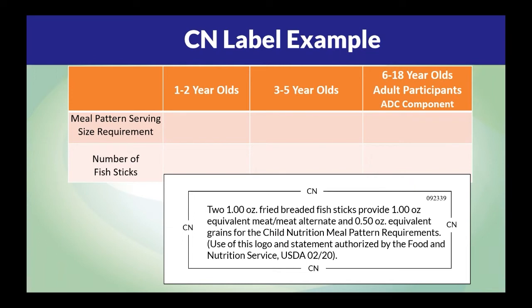Per the meal pattern, at lunch and supper, 1 to 2-year-olds require 1 ounce of meat alternate. Therefore, based on the information in the CN label, which again states that 2 fish sticks provide 1 ounce of meat alternate, you must serve each 1 to 2-year-old 2 fish sticks. 3 to 5-year-olds require 1.5 ounces of meat alternate, so you must serve each 3 to 5-year-old 3 fish sticks to provide that 1.5 ounces of meat.